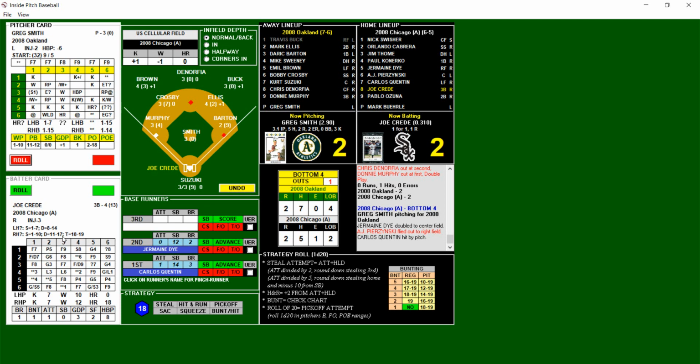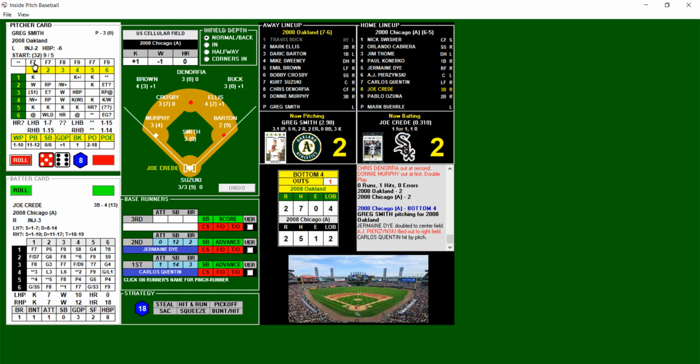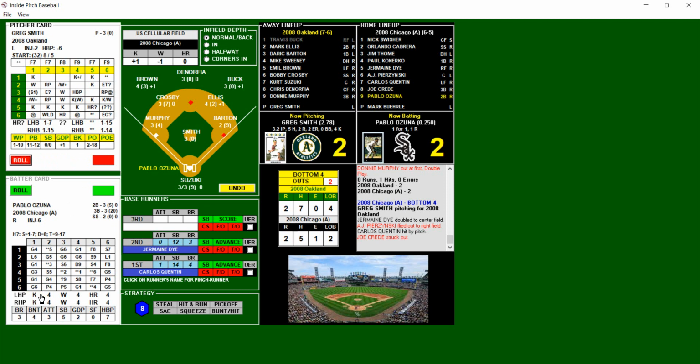Creed is 1 for 1 with a run scored. Strategy roll is an 18. And here's the pitch. 5-4. Strikeout 8. That's a 1. Struck him out. 2 away, and that's going to bring up Pablo Ozuna. Ozuna is 1 for 1 with a run scored.